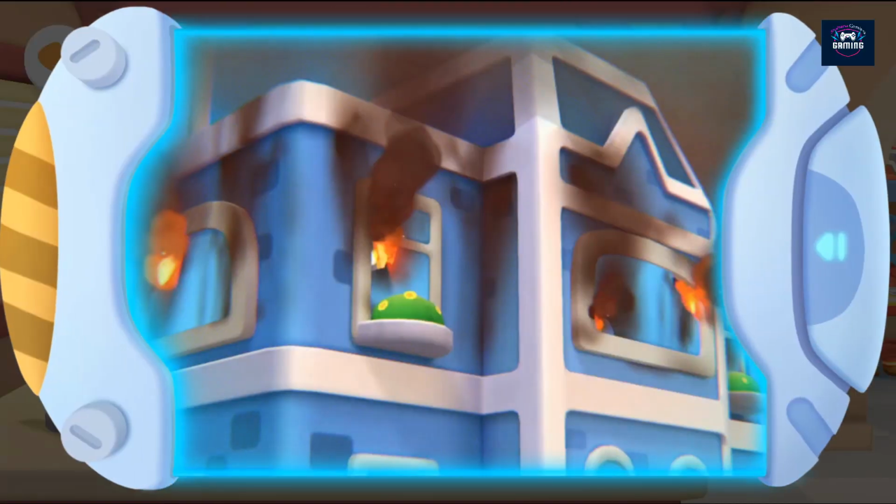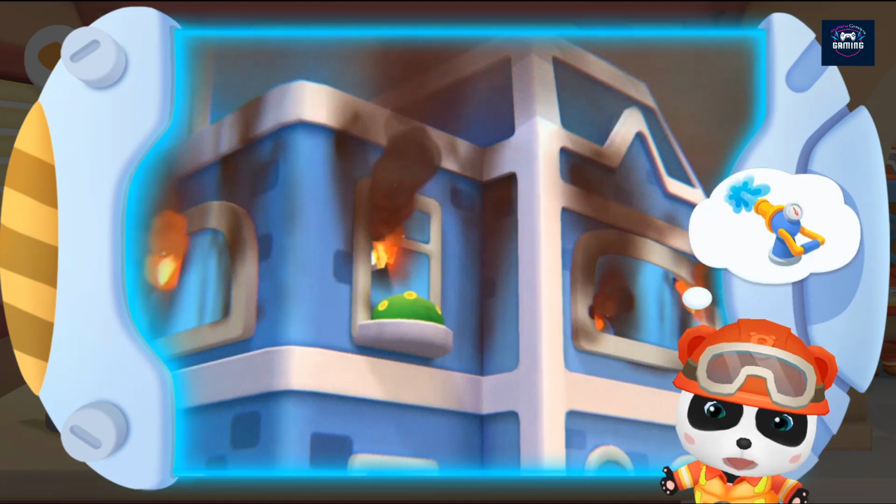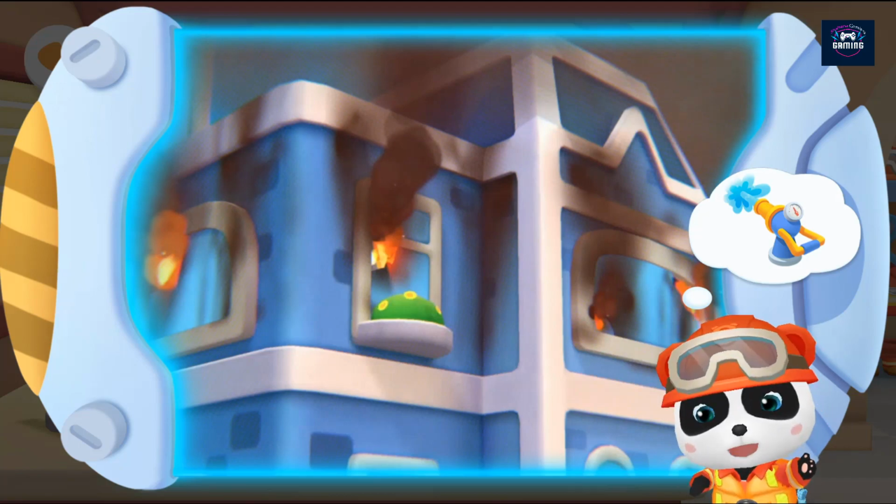Oh no, the building is on fire. Firefighter, please come and put out the fire. The water gun can douse the fire. Firefighter Kiki sets off.